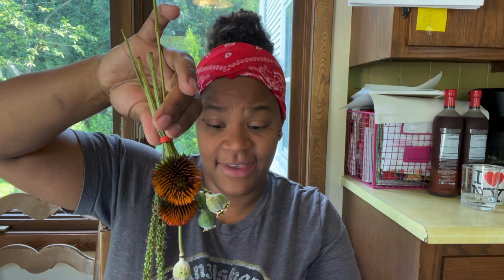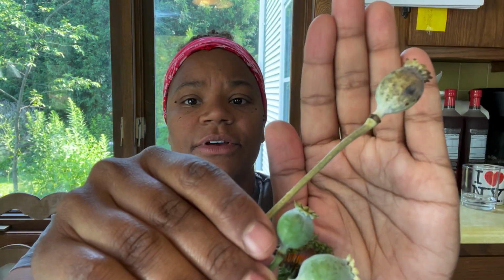One thing that I did with the poppies that you don't want to do is store them to dry upside down. Because once they open, they will fall all over the counter and then you won't have any seeds. So dry those upright or just put them in a vase and let them dry out until you see that separation. Then you can just shake them out.